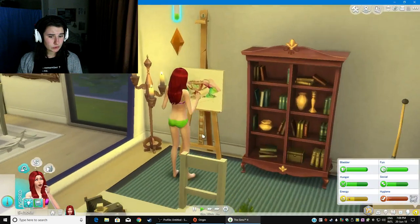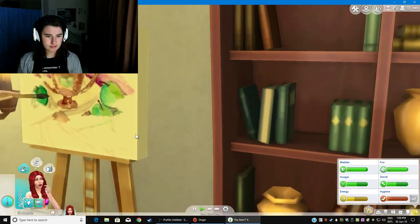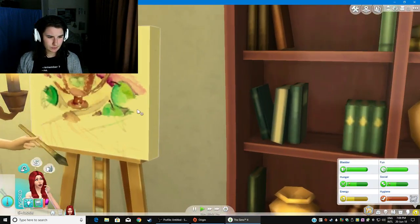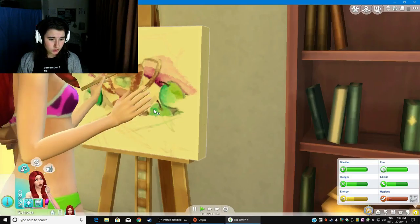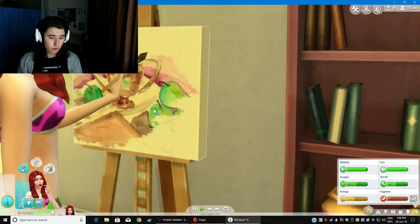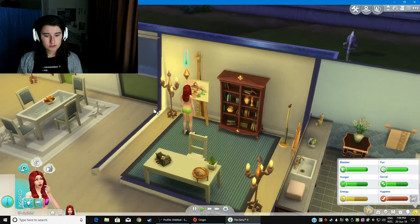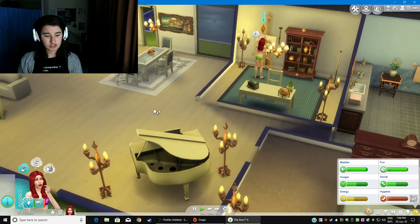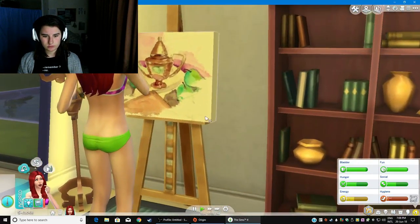I don't know. I'm not artistic. Oh, we got more? I'm still not artistic enough to figure this out. So I see apples. I see dim apples. I don't know. Oh, it's a teapot. Ooh, I like it. So I'm going to leave her to finish that off. She's going to have a shower, and she'll start work tomorrow. That's pretty good.